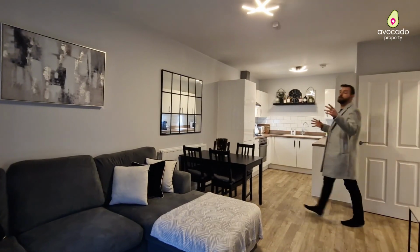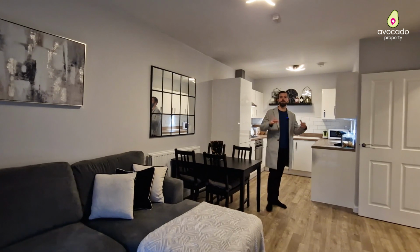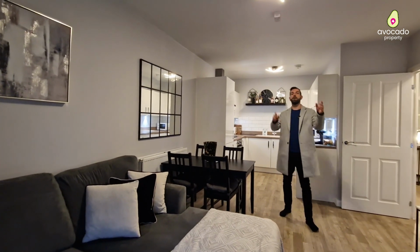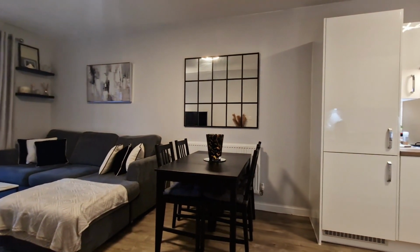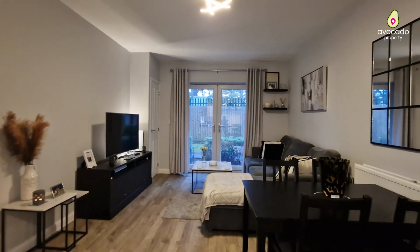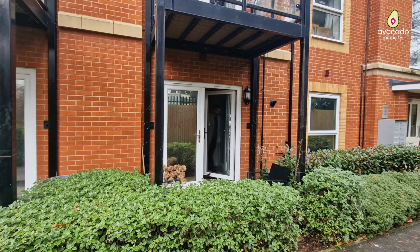And now you join me in this awesome open plan kitchen and living space. And there's just so much space on offer here. But one of the best features is that you've got patio doors leading onto that private patio space to the front. Now it's also important to mention that this home comes with gas central heating and all of the appliances are integrated, including your dishwasher and fridge freezer.